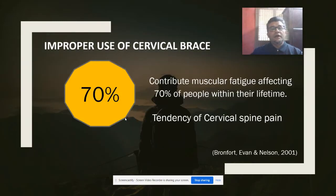So, improper use of a cervical brace contributes to musculopathy affecting 70% of people within their lifetime. So this 70% is the tendency of having cervical spine pain, according to Bromford, Evan, and Nelson in 2001.